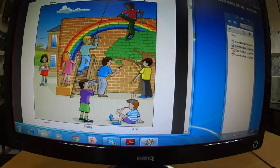Five. Who's the girl who's having a drink? The one with the curly hair? Yes. That's my best friend, Jane. Why isn't she painting? Well, she's hot and tired, I think.